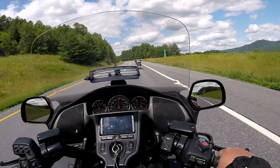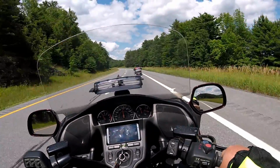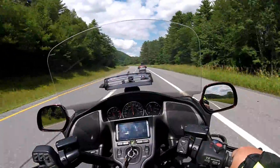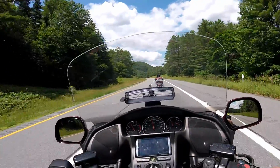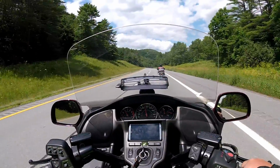Now, I will say this, very, very comfortable. All-day comfort with the stock seat and the Kawasaki backrest. I did have to adjust the backrest further back, but that's kind of giving me a great seating position.